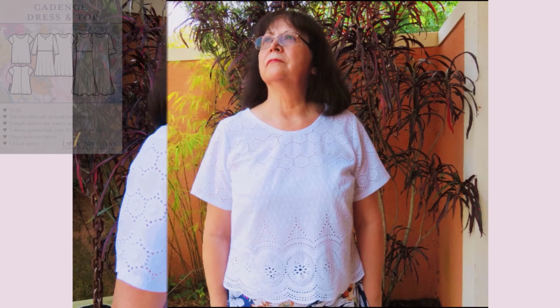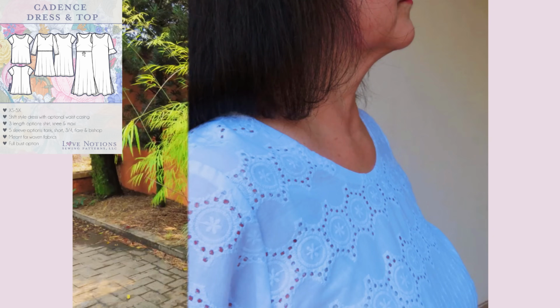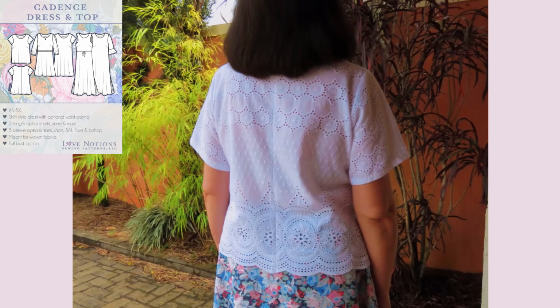This is the first of 3 Cadence tops I've made my mum. Beautiful broderie anglaise. Now you can see that the eyelets are on the upper chest area. I cut it like that on purpose. Then around where her bust is, it's more closed off in the embroidery. Matched up the center seam, left the scallops there for the hem, but I did hem the sleeves normally.